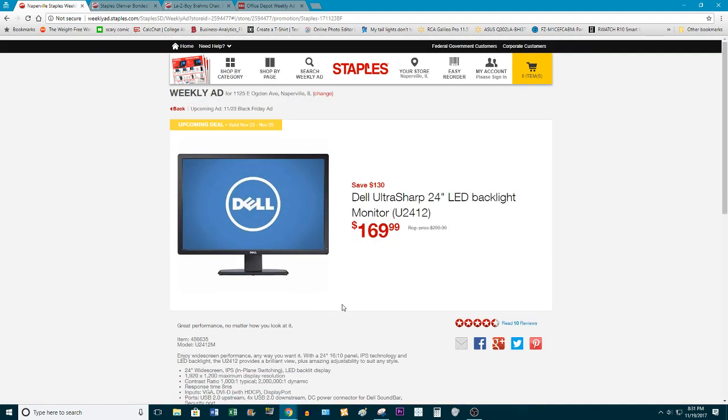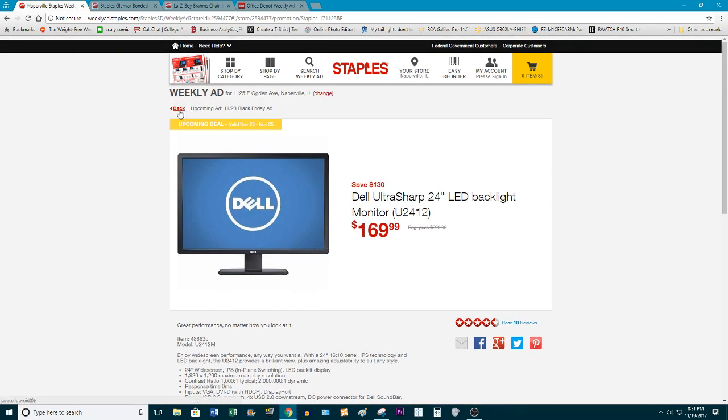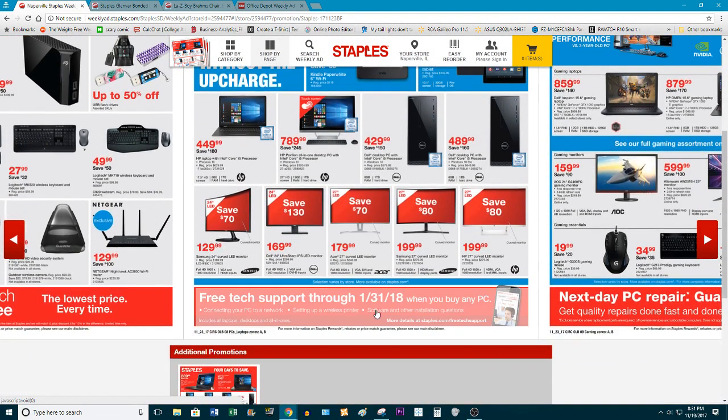So we got a Dell 24-inch UltraSharp. I don't know what's so sharp. Oh, 1920 by 1200 resolution display. But let's see. 8 millisecond response time. I don't like that at all. 16 by 10 panel, IPS technology. That's all right. There's a base and mount compatible. But yeah, I don't like the 8 millisecond response time. So it's got to be 60 hertz or something. But either way, I'm going to skip out on that.